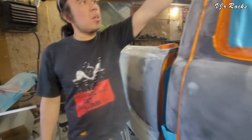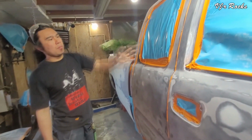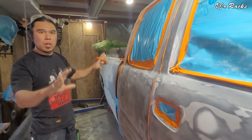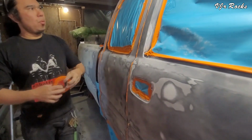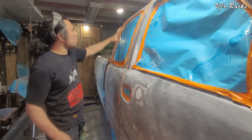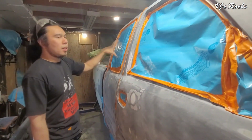You can see I need to mask this really well, because if I don't, I can get overspray, and the inside of this vehicle is already really good. So you have to do a really good, professional job. What I'm doing here, I'll show you. See these edges? I mask everything and put masking paper here. This masking paper is so expensive now.